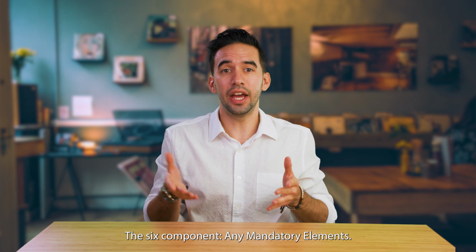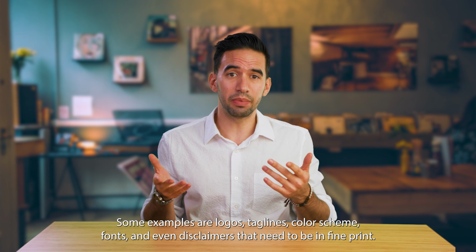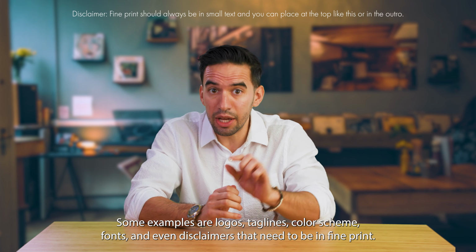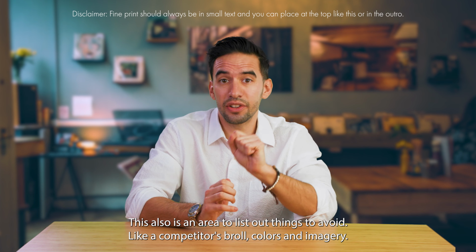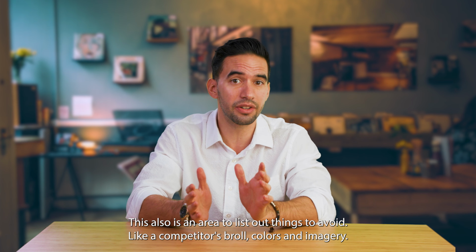The sixth component, any mandatory elements. What are your company's must-needs? Some examples are logos, taglines, color scheme, fonts, and even disclaimers that need to be in fine print. This also is an area to list out things to avoid, like a competitor's B-roll style, colors and imagery.